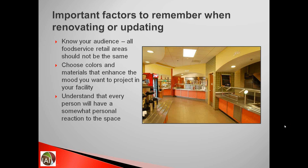There are a few important factors to remember when you're renovating or updating. First of all, you need to know your audience. Your food service retail area in a children's hospital would probably be very different from that in, say, a cancer hospital or a military hospital or something like that. You're catering to a different audience. It's important to choose colors and materials that help create the mood that you want to project. Again, very different in a children's hospital versus something else.